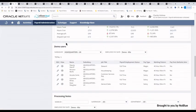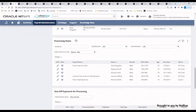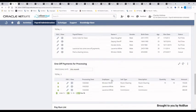Okay, so we've got our employee created. They've got the remuneration, they've got their new starter checklist. I've added some notes into the processing for each employee, so we have a little bit of a narrative that we want to go into initiating the payroll. I also have some one-off payments that I need to process.